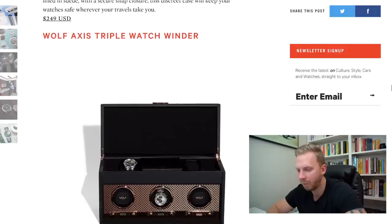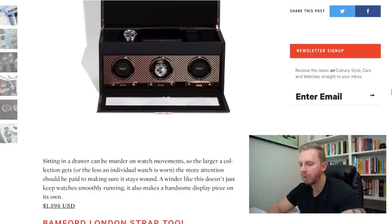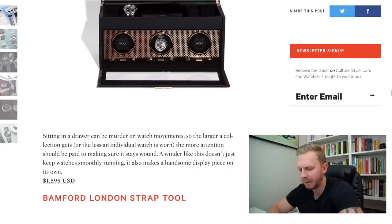Next up, Wolf Axis Triple Watch Winder. Now that's what I was talking about. You see multiple watches being wound at the same time. That's what I like. Maybe 3 or 5 or 6 watches. Pretty cool. But $1,600, yeah, a bit on the expensive side.